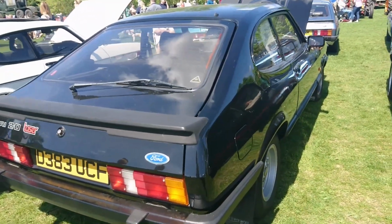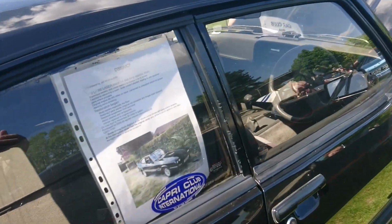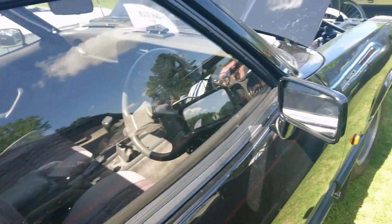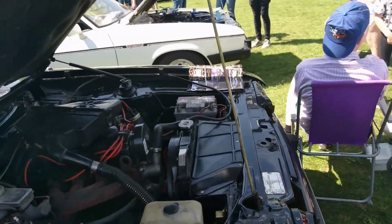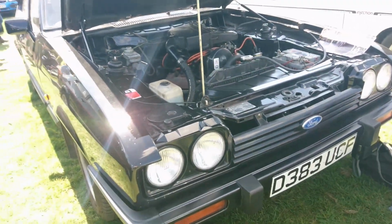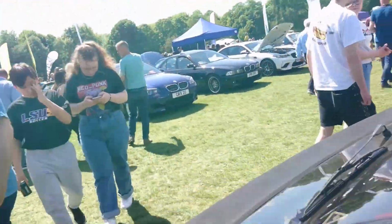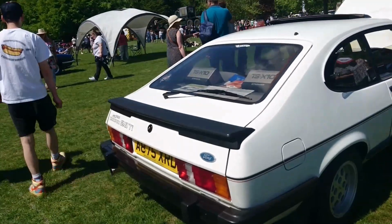2-litre Laser, quite a late one actually again. Doesn't say if this is an 86 or an 87. There we go, but it looks very much like the Pinto in there. And of course you've got more tasty Capris. You've got so many on this stand.